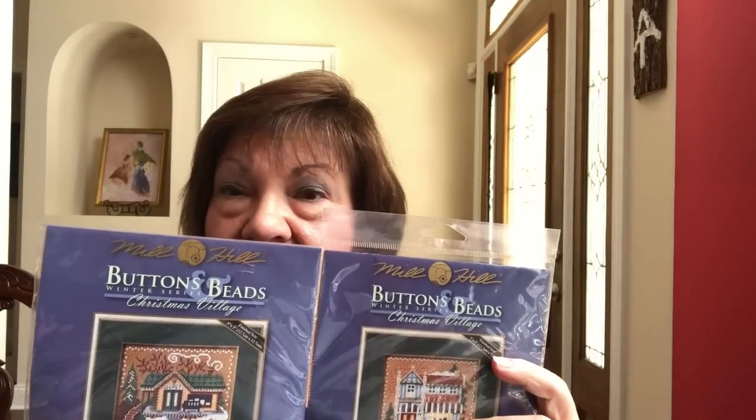So these I may do the same way. I will either do them individually or I'll do them in a set of 3 and have them where I can maybe even swap out the Halloween for these, so I can use one frame the whole time. I don't know, but anyway, that's what I've got.